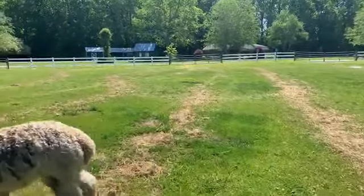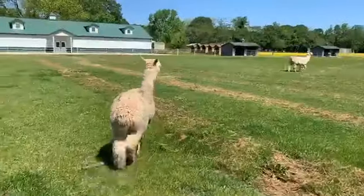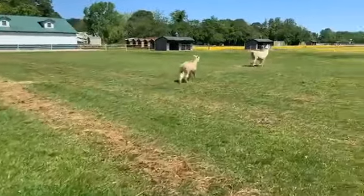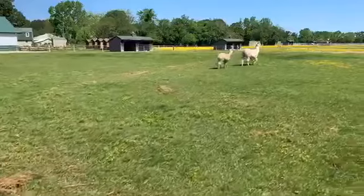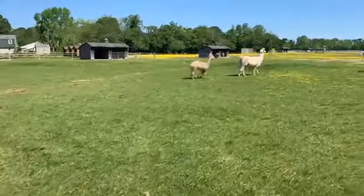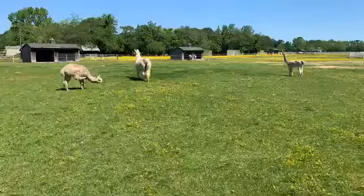All right, so now we're going to go over to the pool. We're going to try to get the water started. So the average height of an alpaca, right here we have Francesca, who was born last year. The average height is about 3 feet to about 6. They can be almost as tall as someone with their necks, but their bodies are going to be about 3 to 4 feet.